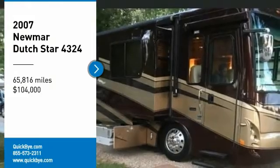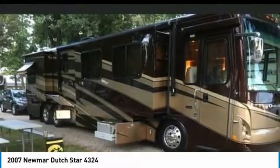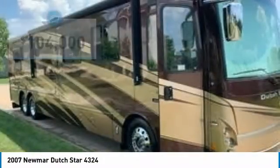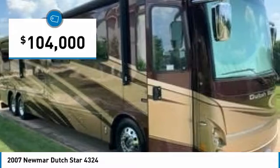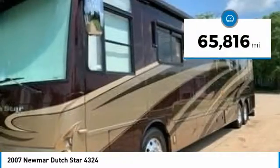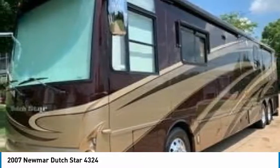Newmar Dutch Star 4324 for sale in Iowa City, Iowa 52246. Spread your wings and fly with this 2007 Newmar Dutch Star 4324. This Class A motorhome is 43 feet in length and features a spacious floor plan. Perfect for creating memorable experiences with loved ones and friends.